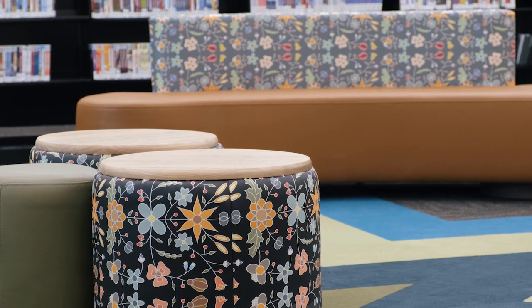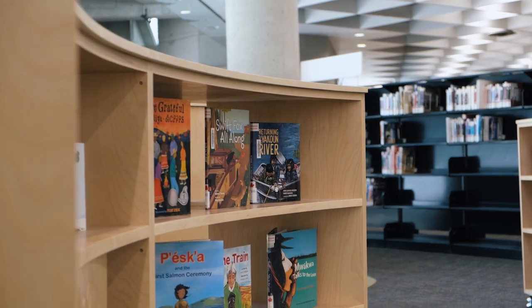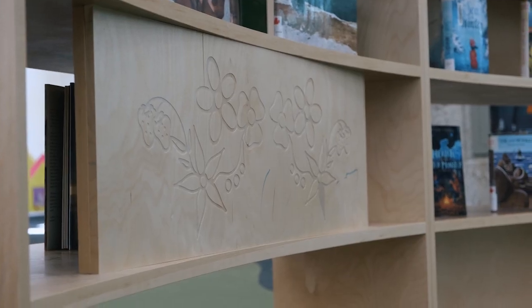Métis floral beadwork design can be seen in the lounge sofas and drum stools, and the carved bookshelves have wild strawberries and plants and flowers carved into the panels.